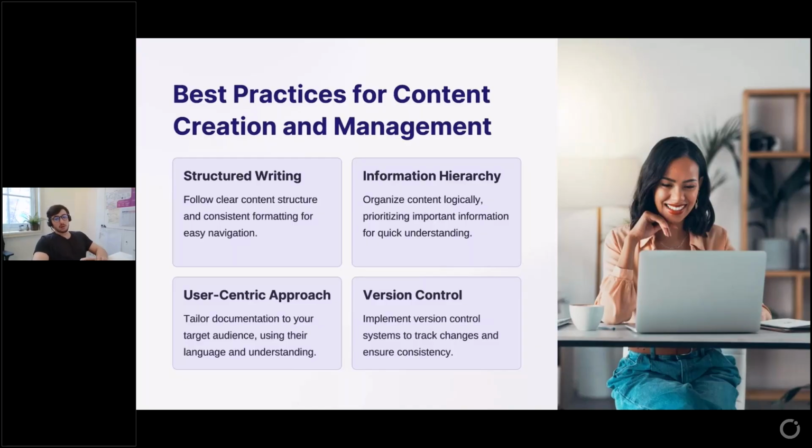Then we move on to information hierarchy. A well-defined information hierarchy helps users quickly find the information they need. Use headings, subheadings, bullet points, and numbered lists to organize your content and create a clear visual structure, so as not to affect discoverability as everything scales. And then with regards to a user-centric approach, always keep your users in mind when creating documentation. You need to understand their needs, their level of expertise, and their goals, and write in clear, concise, and jargon-free language that resonates with your target audience. Around 70% of users abandon software due to poor documentation and not enough support, and this itself highlights the critical importance of having a user-centric approach.